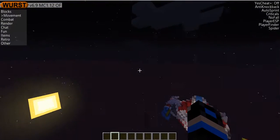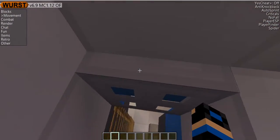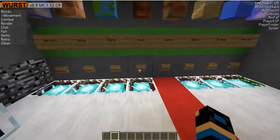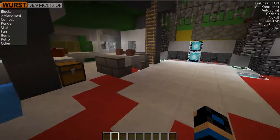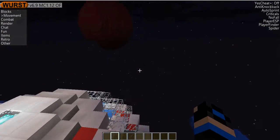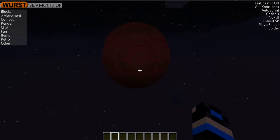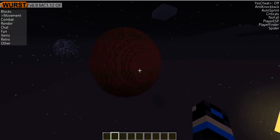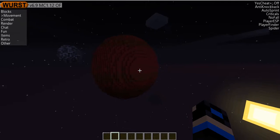Next, we will be traveling to Mars. Mars is the fourth planet from the Sun, and scientists soon hope to terraform this planet so that we can inhabit it.